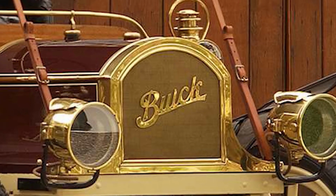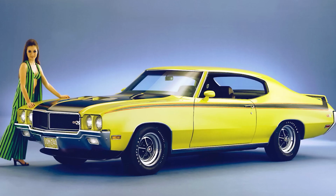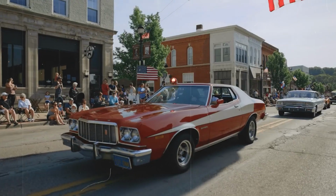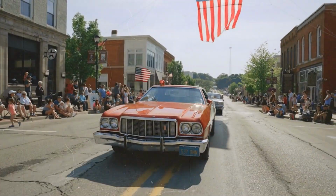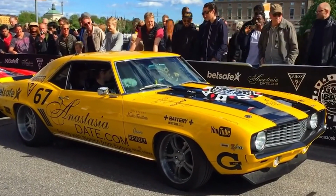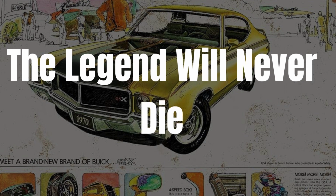By the late 1980s, General Motors refocused Buick on making comfortable, high-end sedans, leaving performance to brands like Chevrolet and Pontiac. That's why the Buick GNX was a one-time phenomenon, a perfect storm of engineering, innovation, and rebellion against corporate norms. And today, the Grand National and GNX are some of the most sought-after collector cars in the world. The legend will never die.